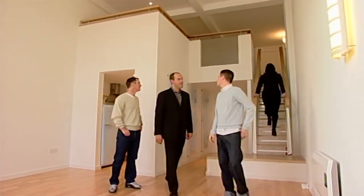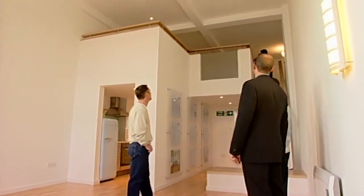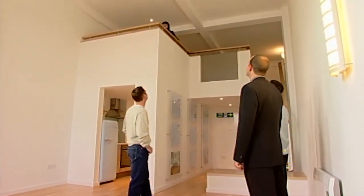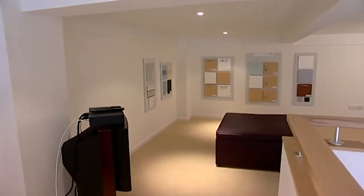Now, up here, the downside of this property is that there's no proper bedroom. Like many lofts at this end of the market, the sleeping area is simply a raised platform or bed deck. Now I know you said you didn't want a bed deck, but this is the biggest bed deck I've ever seen. Would you change your mind if there was a bed deck which was actually another space other than just a sleeping space? You could have this as a sort of sleeping, telly-watching space.